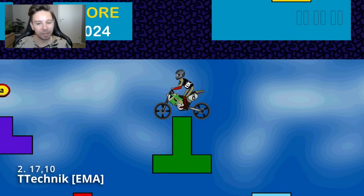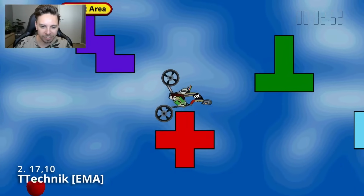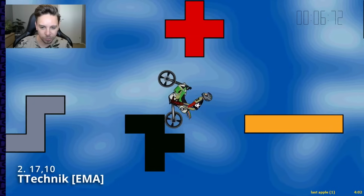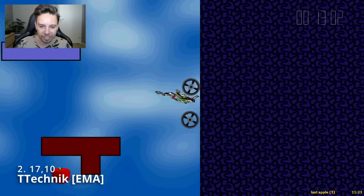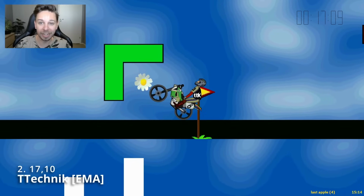We've seen him so many times in this cup with so many great finishes. Let's see the last run of T-Technique in this cup. Comes in here, nice, it's the same style as we saw Sveiner doing. Good front wheel push there with brake. Nice speed here, and will he land on top of the purple polygon as well? It is the same style as Sveiner. A really nice style find here by Team EMA, and a great finish by T-Technique here.